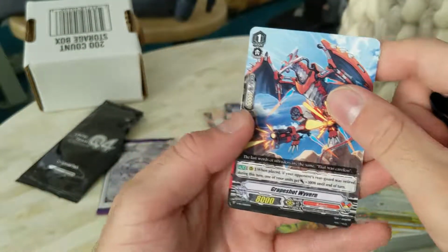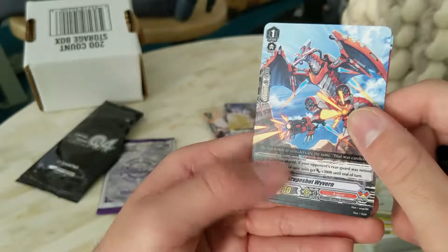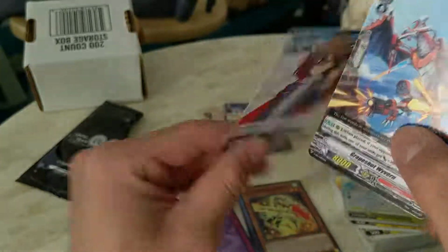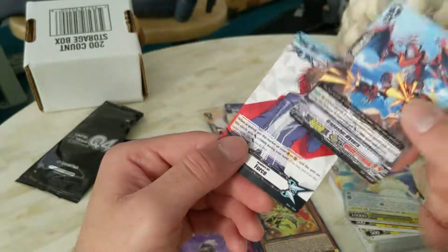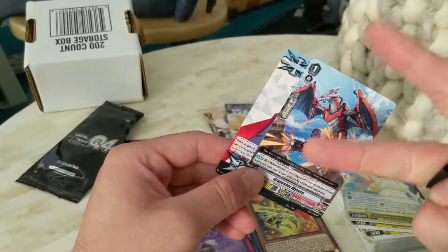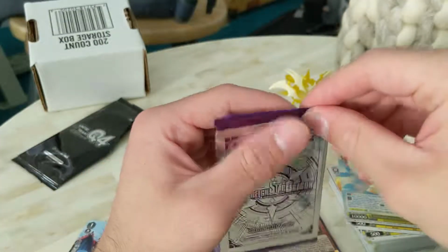Alright, I got a Grapeshot Wyvern. That's pretty cool. If your opponent is... you get 3,000 at the end of the turn. And another Imaginary Force Kai card, which is pretty cool. I guess I can add them to the deck. Like, it doesn't hurt to have these guys. So, sick. They're better than just the regular ones, too. Sick. Put that there. Then the last pack.